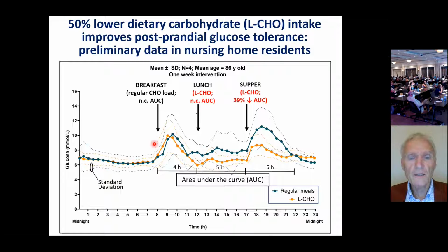So we didn't change the breakfast glucose load. We did reduce glucose, and carbohydrate rather, at lunch, and we reduced it at supper. We didn't change the area under the curve of postprandial glucose at lunch with this reduction in carbohydrate, but we did reduce the postprandial glucose with the reduced carbohydrate at supper. And we also reduced the excursions of glucose all during the night.